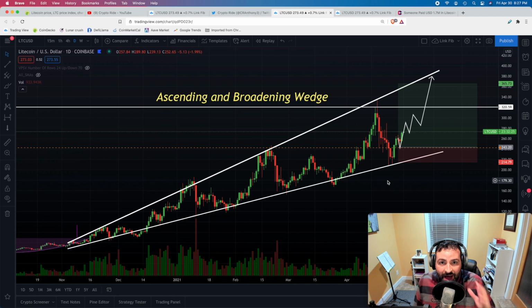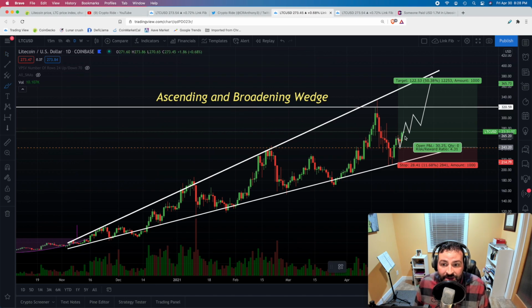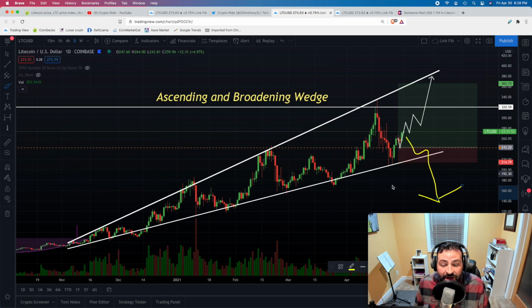So I want to show you exactly how long I think this could take for this pattern to reach this high. And we'll talk about that in a second. But the other thing I just do want to make you aware of is that the ascending broadening wedge pattern is a pattern that does have a tendency to be bearish. So what we're saying is it does have potential also to break out to the downside here. And if it does that, then it could get a little bit ugly.